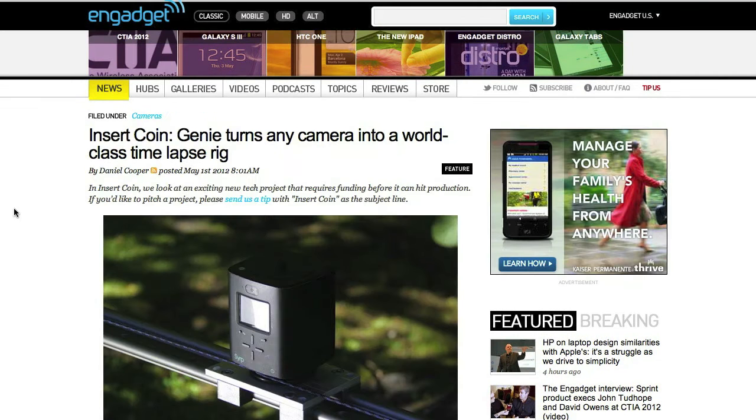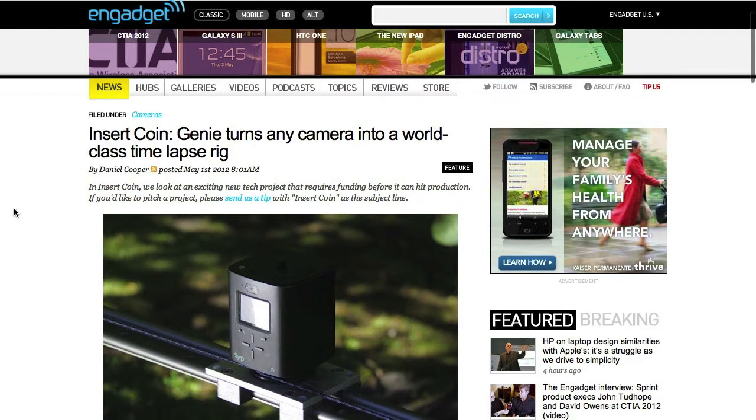And finally for this show, a bit of high-tech geekery for all you camera buffs out there. As you probably noticed on the internet, time-lapse videos are really, really popular. They do give us a look into the natural world around us that we can't often see, and I find them very neat myself. The Genie is a device which allows you to attach your camera.